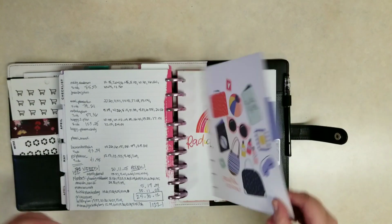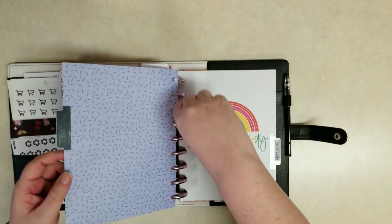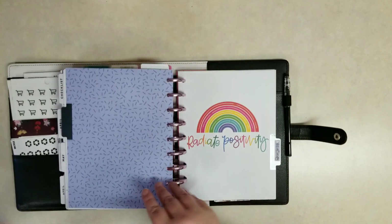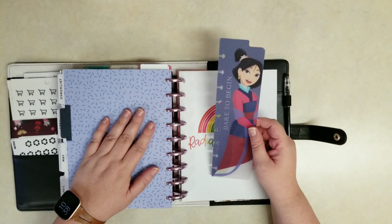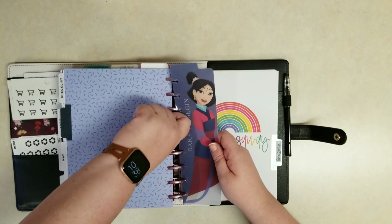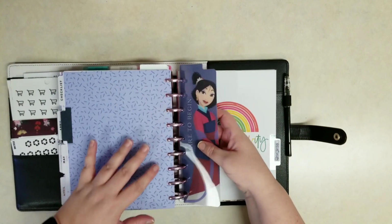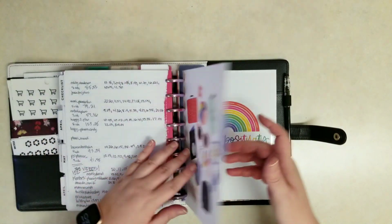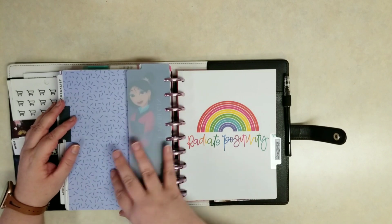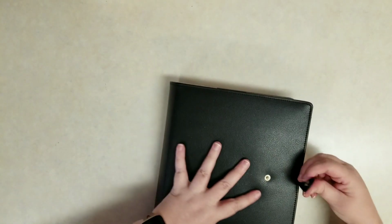I pulled a travel divider from that Travel Happy Notes that came out a couple years ago, and I'm going to pop it into my Happy Planner here in the back. I don't have a Mickey and Minnie divider, but I do have a Disney Princess Mulan divider, so I can use that for my travel section for now for this Disney trip. So I'm going to pop that in there, and then I'll add the pages to this section when I'm done. I think that's going to work. So I have all those trip plans handy in my big old planner.